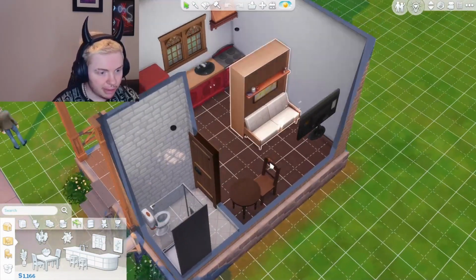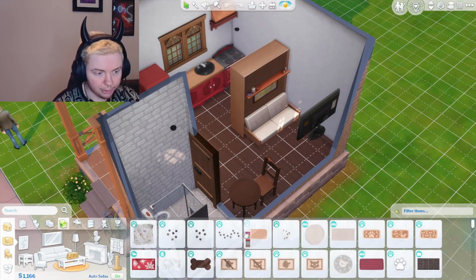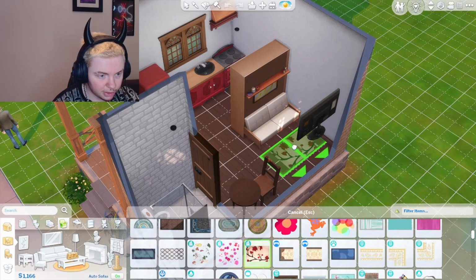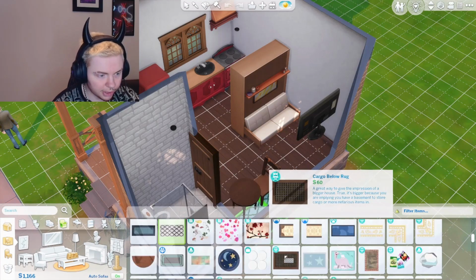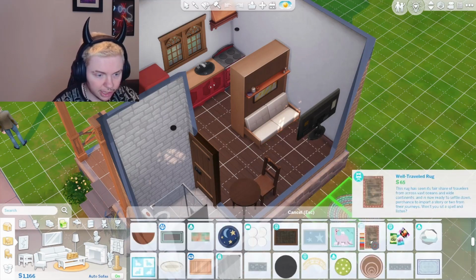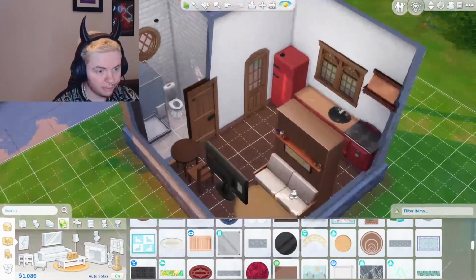So I was thinking maybe have a little rug down here. Let's see if we've got any cute cheap rugs. So just something super simple, does not need to be extravagant. This one I quite like. It needs to be a square or a circle though, really. Well, we've got these ones, but they're not really comfy. I would want it to be soft. This is a really soft rug. There you go. Got a fluffy rug.